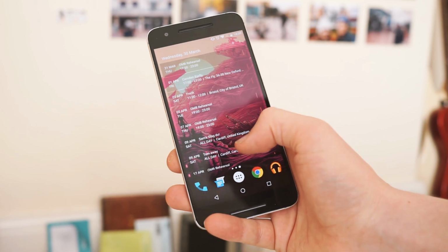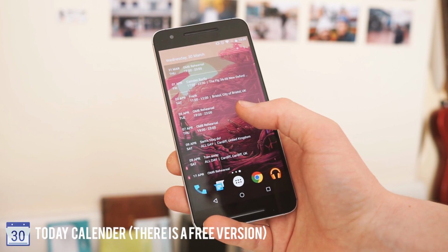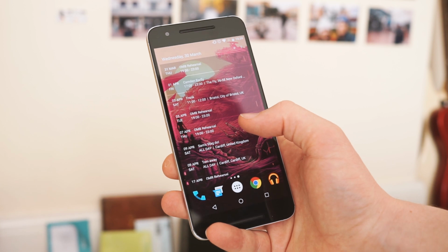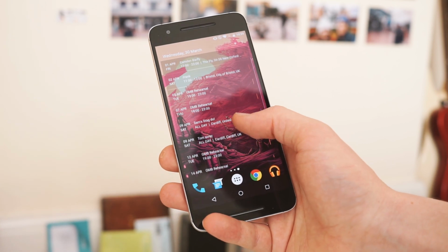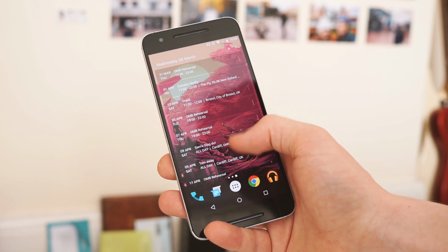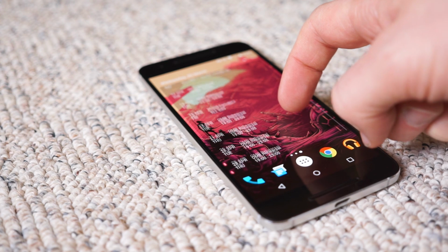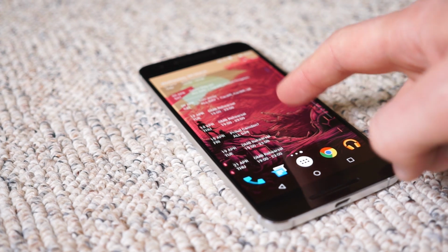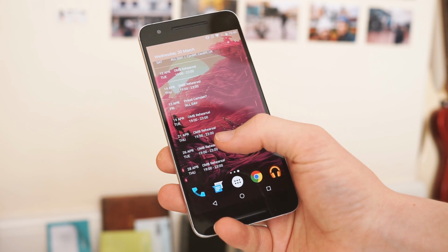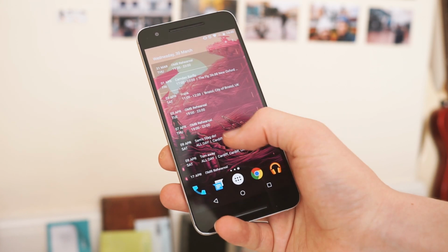Pushing over one more time, I've actually got Today Calendar widget. Google had a sale on it, so it was like 10p. But you can get the normal version for free. Basically it's a really nice calendar app, and because I play a lot of gigs in my band, it's really useful to keep track of things, like rehearsals, stag do's and all this sort of thing. I'm getting to that age now where people have stag do's. Rehearsal times and all that sort of stuff is all in there. So yeah, it's a great app.